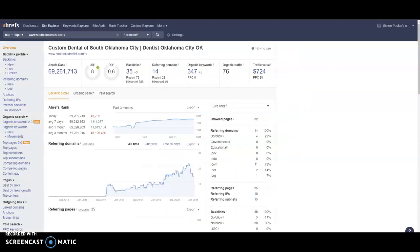The next thing we're going to talk about is backlinks. We use a tool called Ahrefs to track our trust flow, power flow, backlinks, organic keywords, and organic traffic. We like to see our trust and our power in a ratio of 1, so 8 and 8 out of 100. You're getting this trust and this power from these 35 backlinks. Currently, your site has 347 organic keywords, which is bringing 76 people to your website every month.